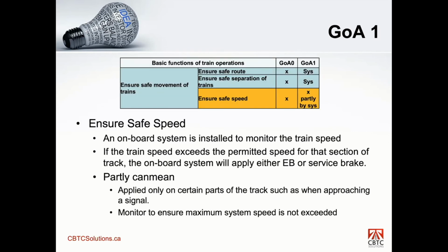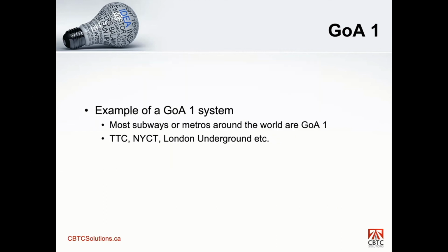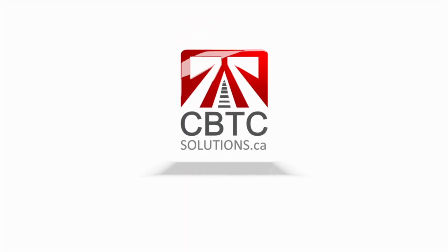So these are your three functions: ensure safe route, ensure safe separation, ensure safe speed. And again, that is a conventional system. That's the way most conventional systems operate today. I would consider those to be a GoA 1 type of system with some automation in terms of speed monitoring. Examples of a GoA 1 system would be New York, London Underground, TTC, and other systems around the world. Now, that's my interpretation of GoA 1 when I read that standard. There is no automation, so you're using relay logic or Boolean logic via a microprocessor, and you're following the conventional rules that have been in place for the last 100 or 150 years for urban rail transit signaling.